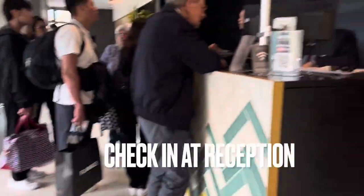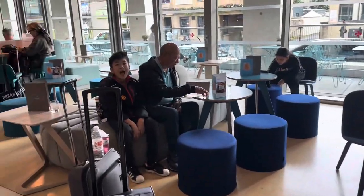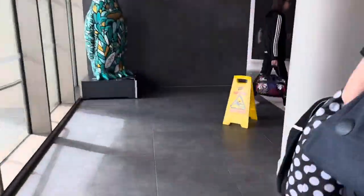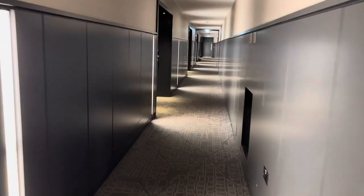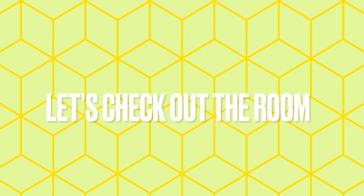There's the entrance. Get your room. Round here. If you want, you can get some leaflets. Walking down the corridor. We're room 151. Let's go and check out the room.